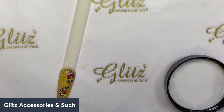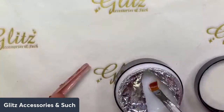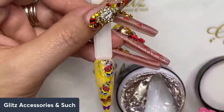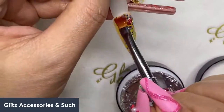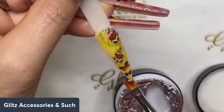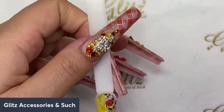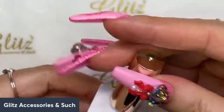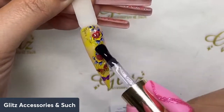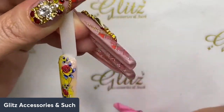All right, so we're gonna apply a thin coat. Not too thick, not too thin. I really like this. And I'm going to go ahead and apply this on all the nails. Floating the no wipe top coat right on the top. You don't want to do it too thick because you don't want to flood your crystals.